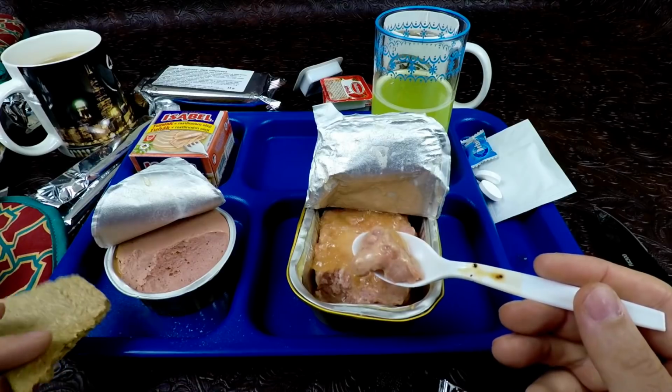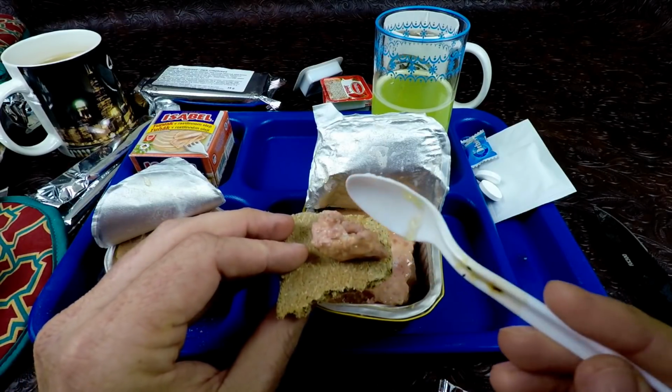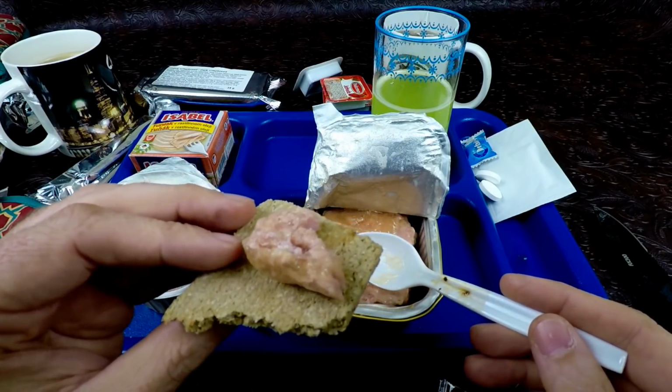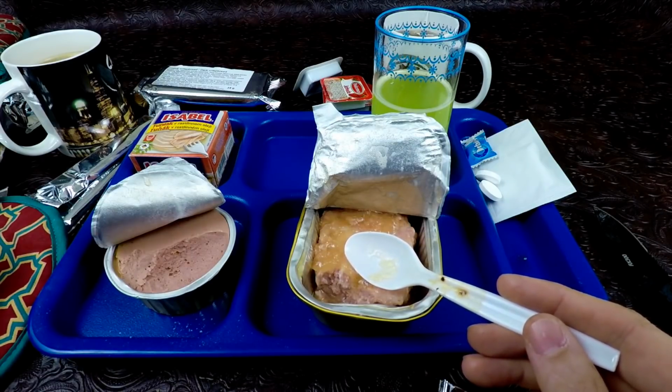I don't know. You can't always tell by smelling stuff. Sometimes you just have to try it. So we're going to go ahead and try this. And it's just kind of like a loose pork meat, almost like a sausage. Let's try it once to see.